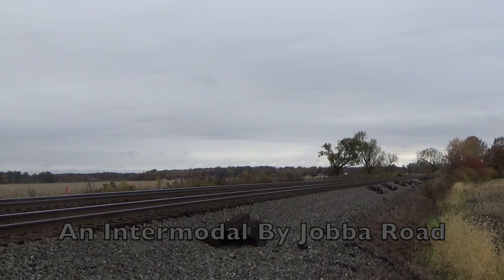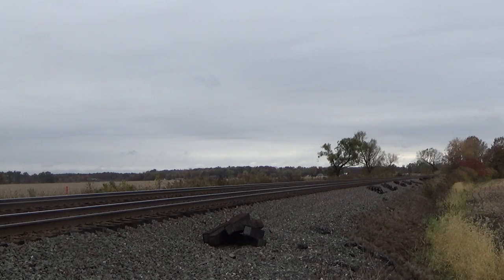We do get another eastbound. This one's another intermodal. I have no clue what the symbol on this one would be, but an AC44C6M in the lead and a Tier 4 GEVO ET44AH trailing second on this intermodal that we're about to get.